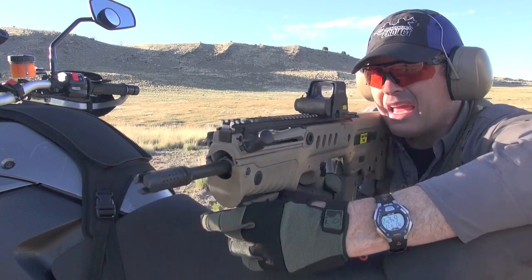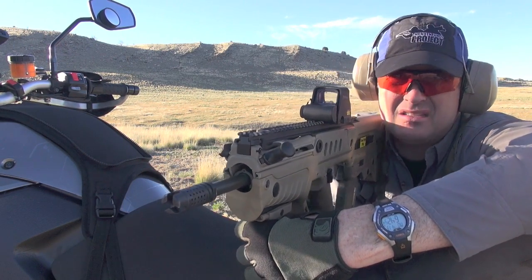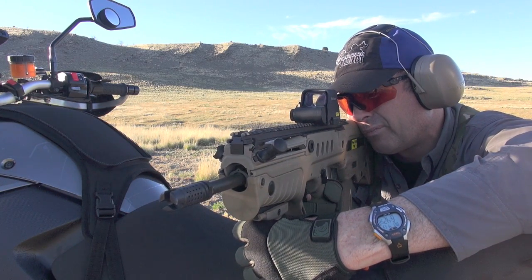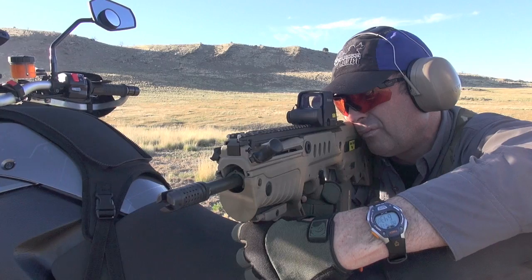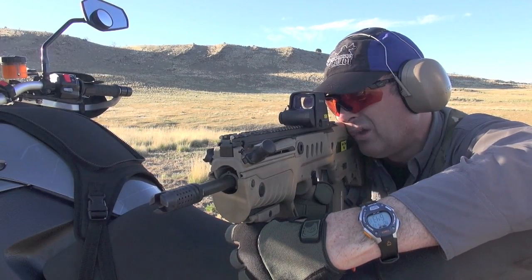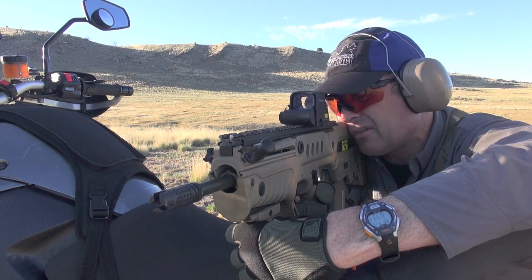Here I am shooting it right now. I'm not any less accurate with it. My misses are because this isn't zeroed in. I'm aiming low left plate. This is all stock trigger. Once I know my point of aim, you can hear those hits, right?